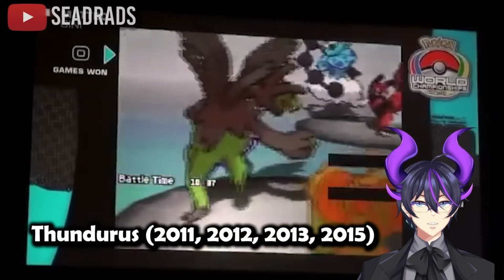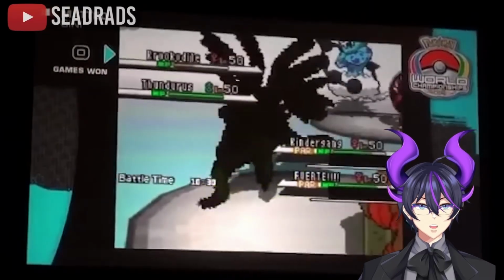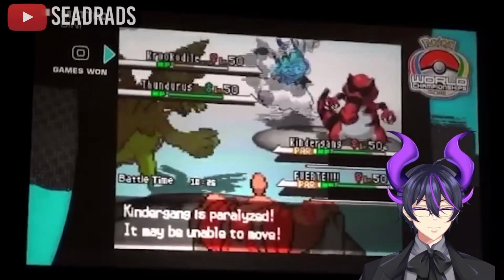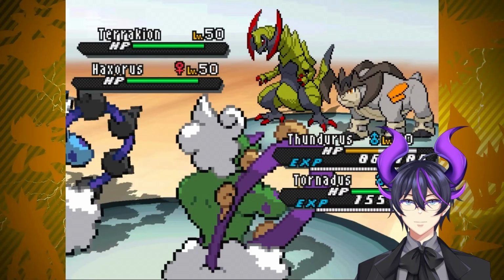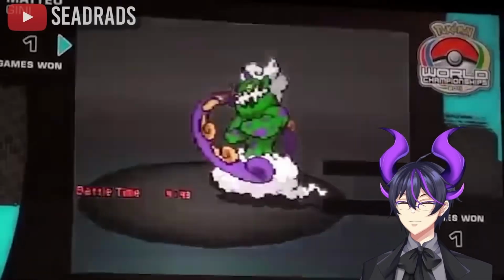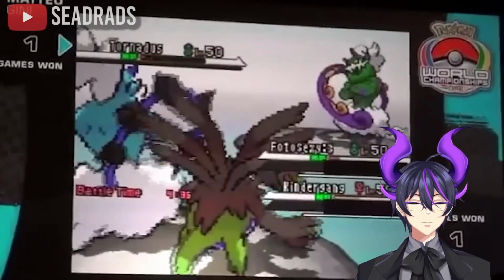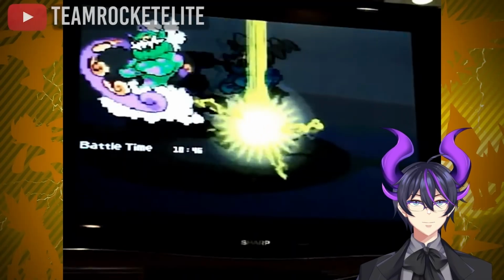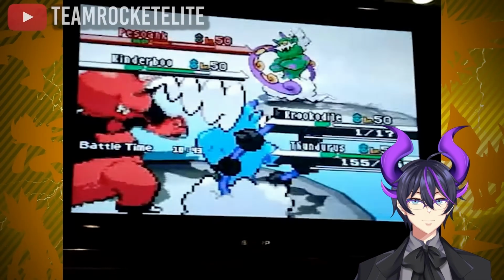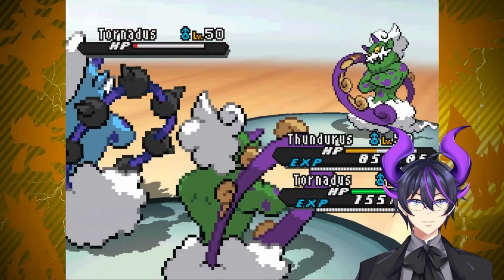Thundurus may not have offered Tailwind, but it brought a potentially even more diabolical form of speed control in the dreaded Prankster Thunderwave. It had the same fighting resistance as Tornadus, matched up well into its fellow Genie, and one of the best special attack stats in the format, which it could use way better than Tornadus thanks to its reliable Thunderbolts. Thundurus was the de facto Pokemon in the format, present on almost every single serious team for its mix of disruption and power, which was among the best when fully dialed into special attack.